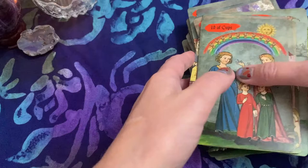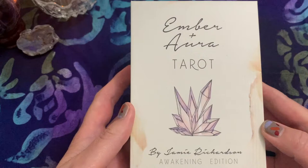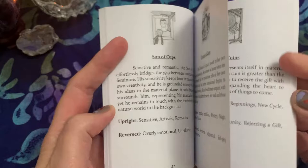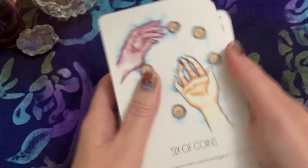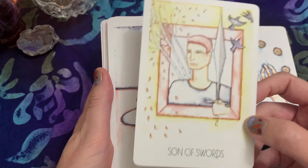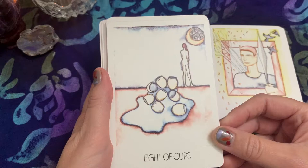It's a fun one. Ember and Aura Tarot by Jamie Richardson. This deck is so beautiful. This is the Awakening edition. There's a couple editions. There's a little page for each in the guidebook. Beautiful pink edging and wax. Absolutely love this deck. The only thing that I don't love is the court cards, the little frame with just the image. That's the only thing I don't like about this deck. But other than that, I love it.